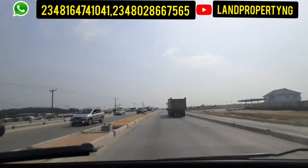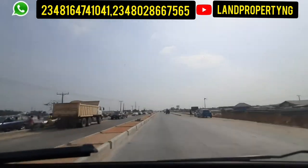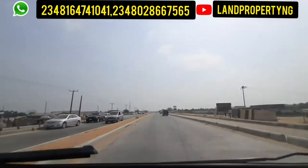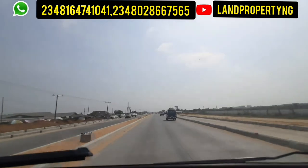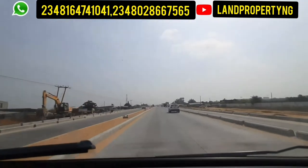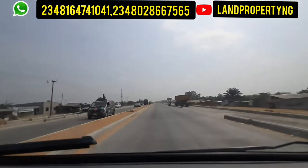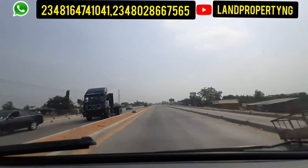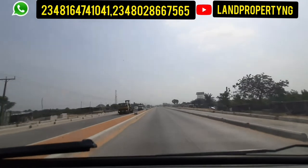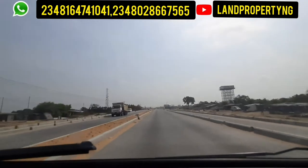But in a nutshell, this particular one which I'm driving through can take two vehicles comfortably. Then that other one can take one big vehicle, which is for the BRT. Then the other one is for bikes, and it is three lanes over here. The same thing applies at this other side too, which is also three lanes.